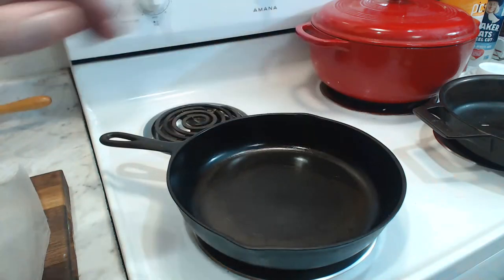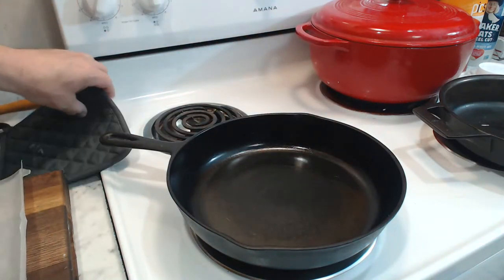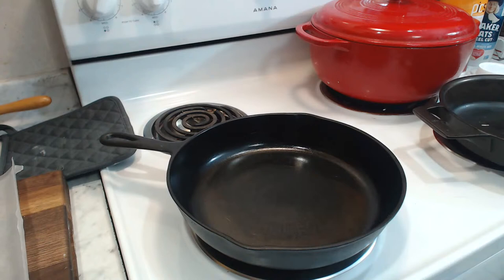I've been heating this thing for maybe about 15 minutes now. And so that means we get to make ourselves some tortillas.